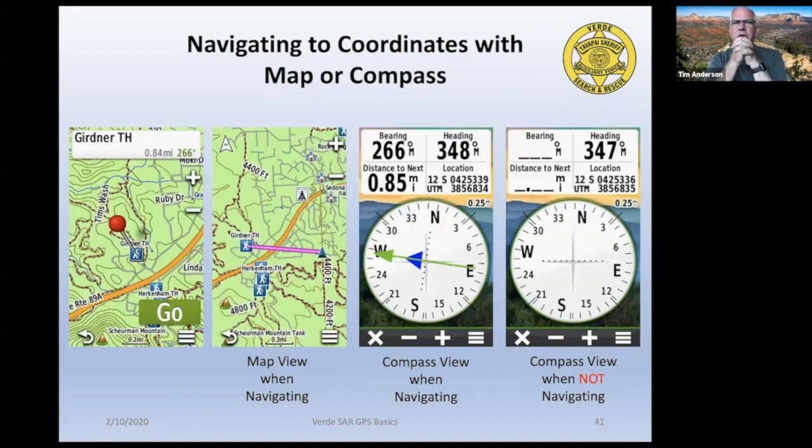Okay, any question on marking a waypoint, entering a coordinate, going to the coordinate, navigating with map or compass? Any questions or any additions anyone wants to make? One additional comment, the data fields that you're seeing at the top of the screen, the bearing, heading, distance, location, we will be working on those during the field exercise. We've actually improved upon the fields that we choose to put up there. And in that setup guide, it makes a slightly different recommendation for some of those fields.